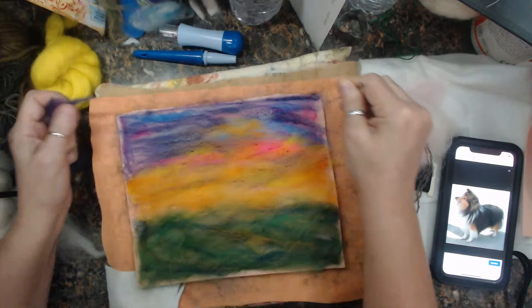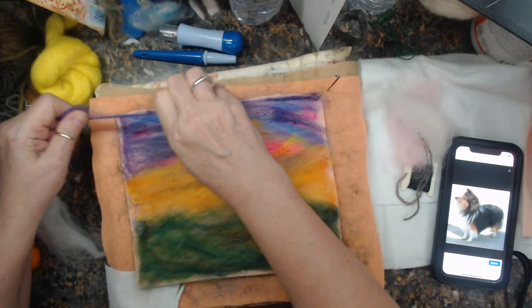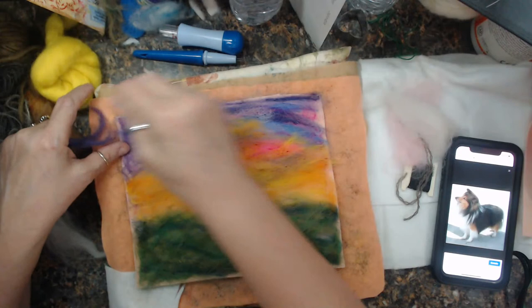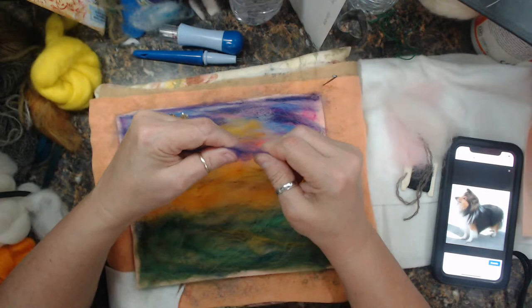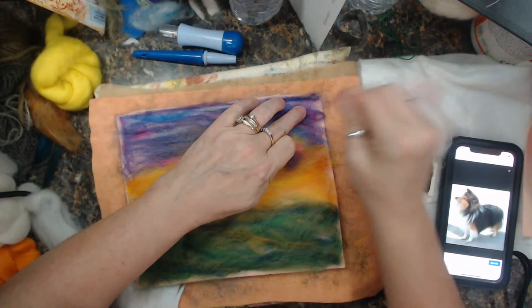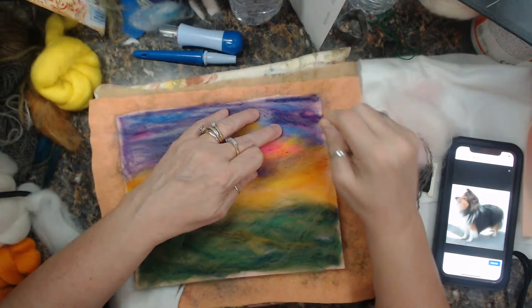I'm looking for a dog for another dog. I want a Schipperke. And I've got my feelers out, but I'm not having any luck. Aw. Hi, Janice. Hi, everybody coming in that I haven't said hi to. Hello, hello, hello.